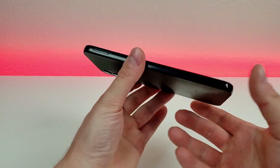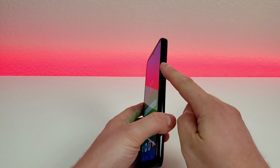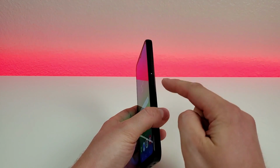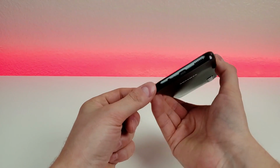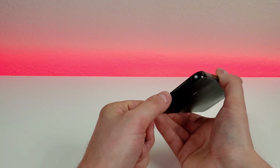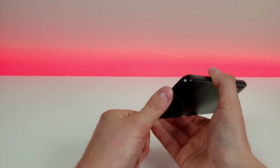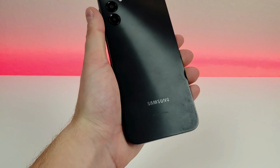But taking a look at the left side of the device, we have the slot for the microSD card and SIM card. Then on the right side, we have volume up, volume down, and also the power button, which doubles as the fingerprint sensor. And then up top here, we have the noise canceling microphone. And then on the bottom of the phone, we have the 3.5mm headphone jack, microphone, USB-C port for charging and data transfer, and the speaker. And then on the back of the phone, we have that triple camera setup, flash, Samsung logo, and that's pretty much it.